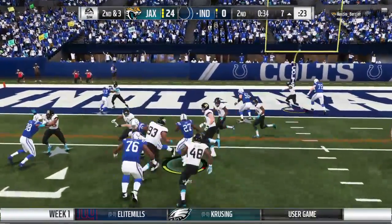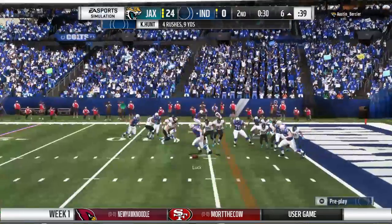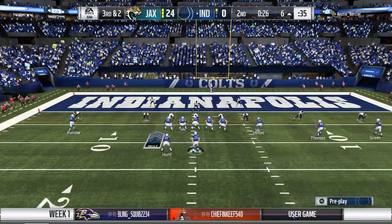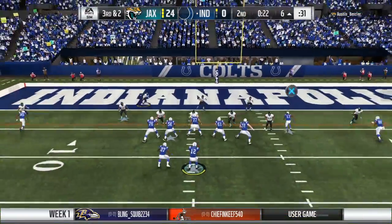They'll run it now out of the gun. And he'll be stopped just outside the 5 at the 6. Give him a yard on the run there, and that's going to set up a 3rd down and 2. Now you've got to hustle your guys to the line and get them set.